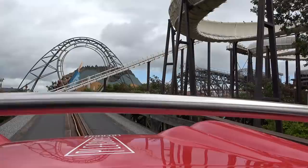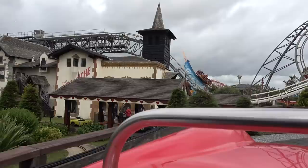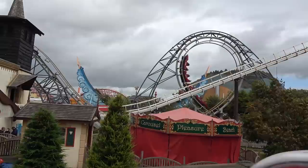Not too far away. Little look over there at Avalanche as well. Doesn't look like the queue's too big. A lot of the queues are quite low actually today here at Blackpool Pleasure Beach. Oh, Revolution, look at it go, beautiful. Icon looks quite quiet over there now as well.